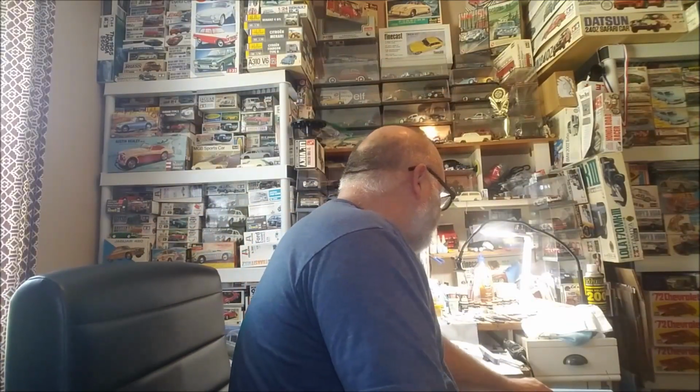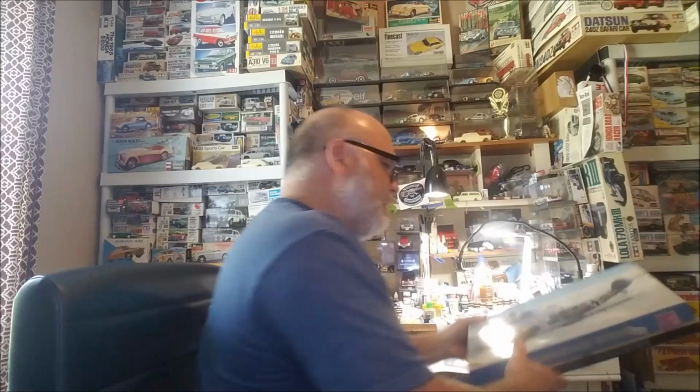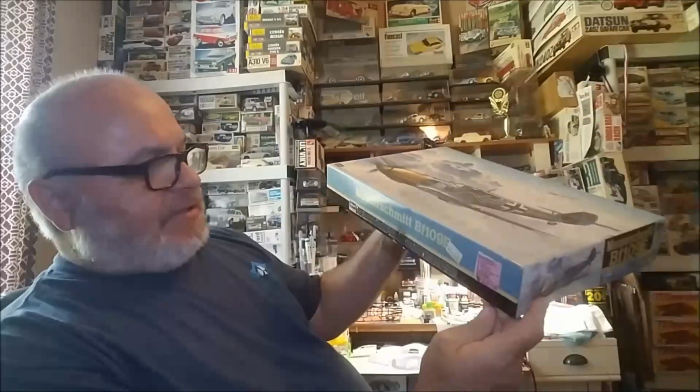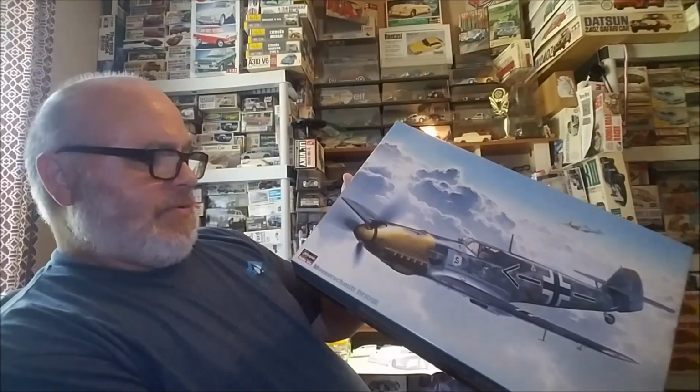And then, I know, I think Jerry from Woody, he's building one of these right here, and I don't know if it's this one or the next one. It's one of these two he's building, but I think it's a Messerschmitt BF-109. This one's the E. It's Hasegawa 1/32 scale.